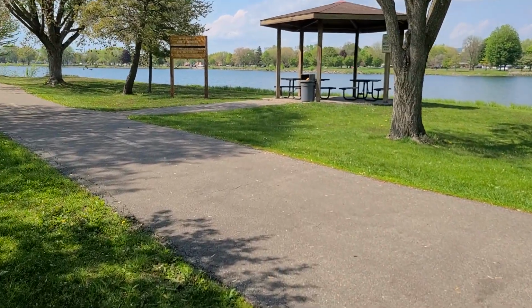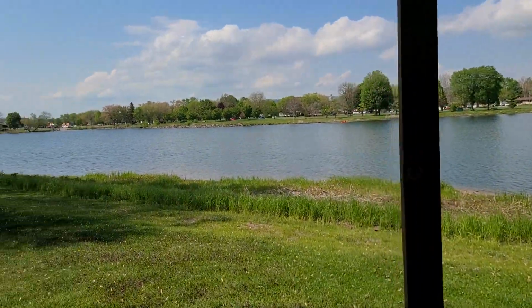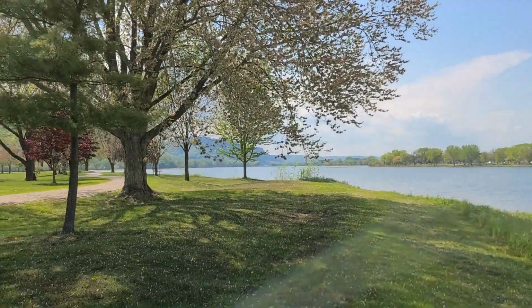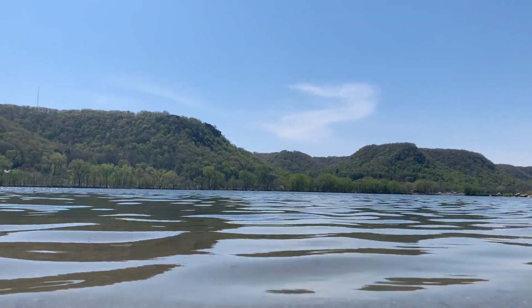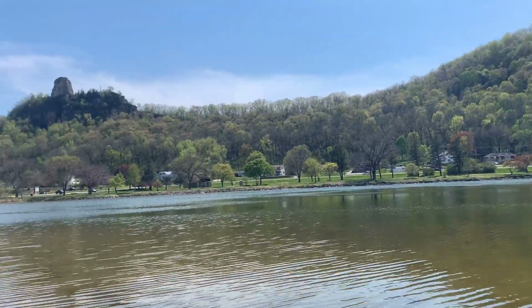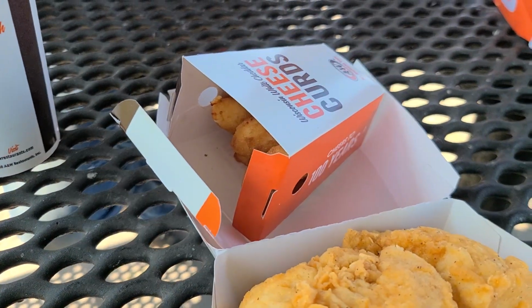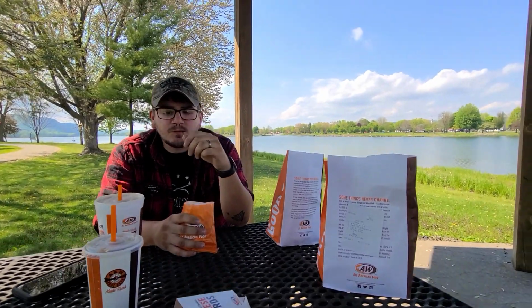Picnic. Darius and I are having a picnic. This here is Winona Lake. And then down there you get a really pretty view of the hills. I think I got a video from last year, so I'll show you guys that clip. I got chicken tenders and cheese curds and a Dr Pepper. What do you get? Double cheeseburger with fries. Drink? Root beer. Ooh. A&W. Fancy. With a beautiful view.